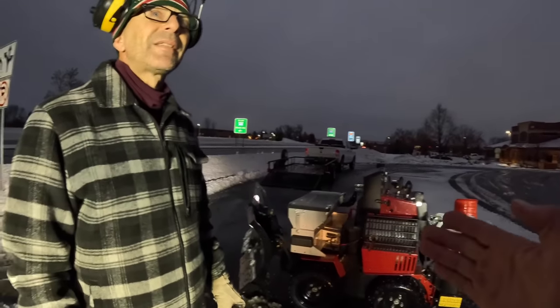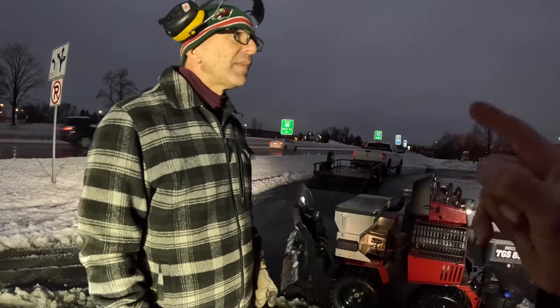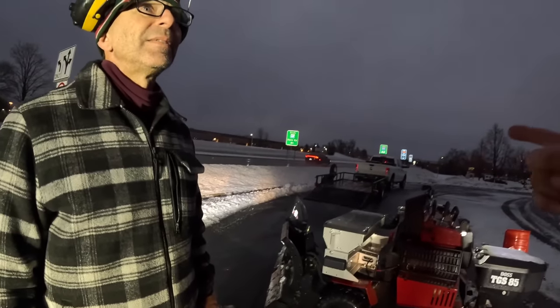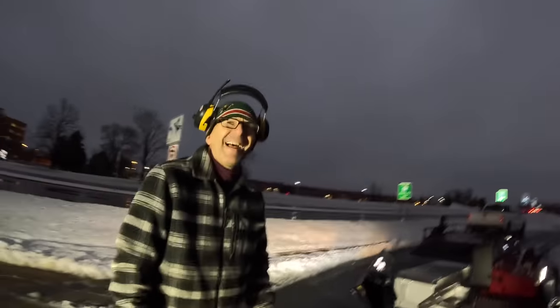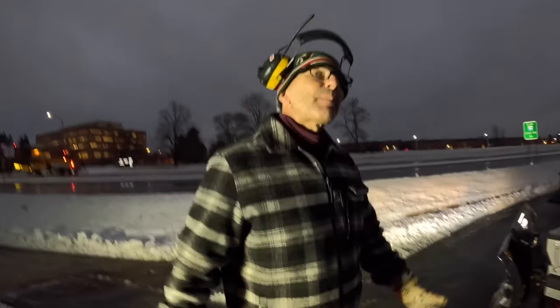So the big question is, you plowed this for years with that Yamaha ATV and that Moose Country plow, and you flew. I was a little concerned that this goes 8 miles an hour and you would be going 28. I would see you and, woo, there he goes. How is this compared to that?